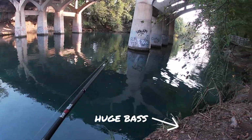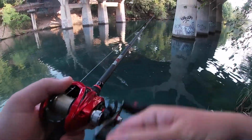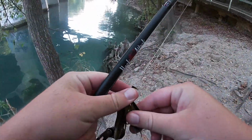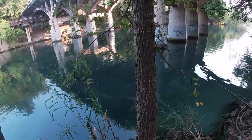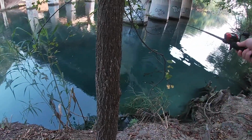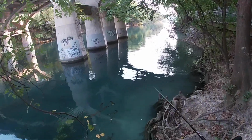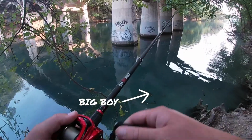Good Lord, look at this bass, Caroline. Dude, that is so big. This is insane. There's no way it's gonna eat. Wait, actually it's kind of keyed in on this little mini jig. That sucker is huge. All right, so they're cruising.